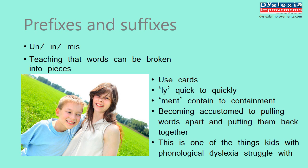Particularly prefixes such as un or in or mis are really straightforward, common, effective ways of showing kids how to get used to longer words. It takes longer for someone with phonological dyslexia, but it can be done. After a while they get used to the idea that un will say un. So un at the start of a word means, yep, I'm safe, I can read that word, no worries.